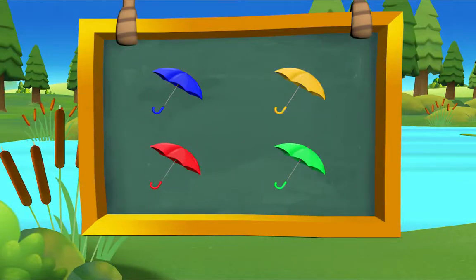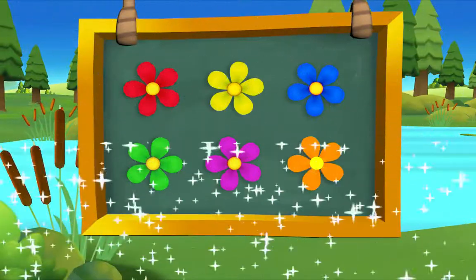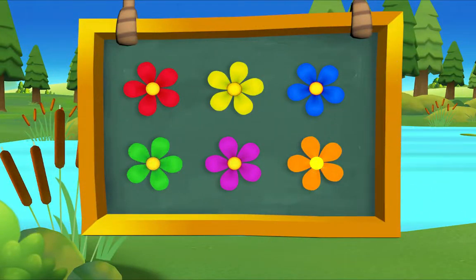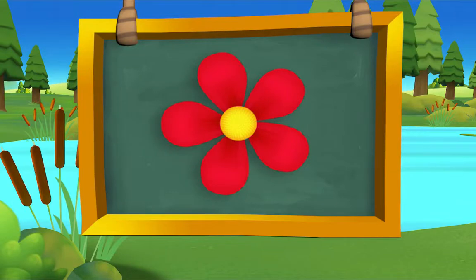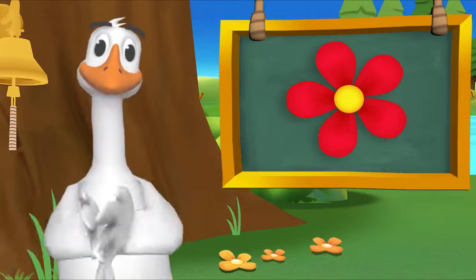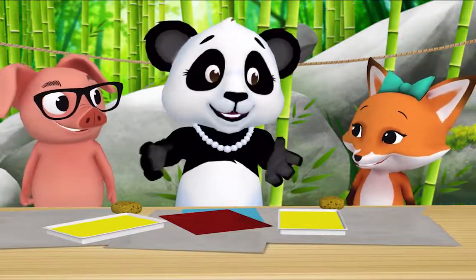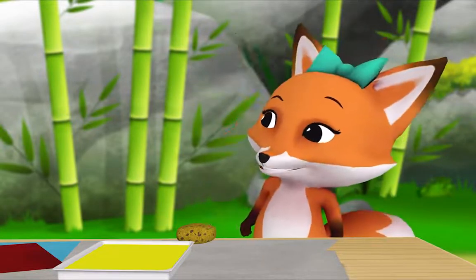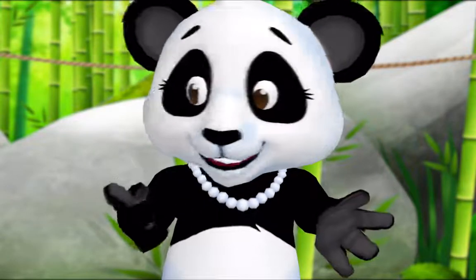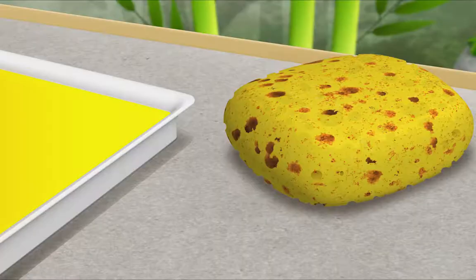Which umbrella is red? There it is! Red umbrella. Which flower is red? There it is! Red flower. Marvelous! Pig, Fox, I'm going to show you a new way of painting. I don't see any paint brushes. That's right, Fox. We're not going to paint with paintbrushes. We're going to paint with sponges.